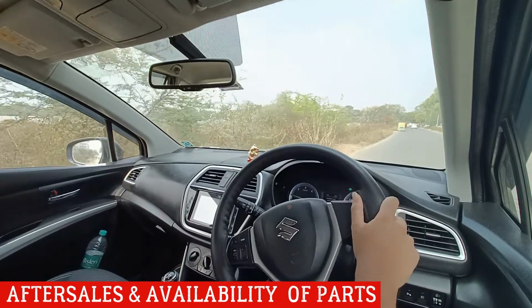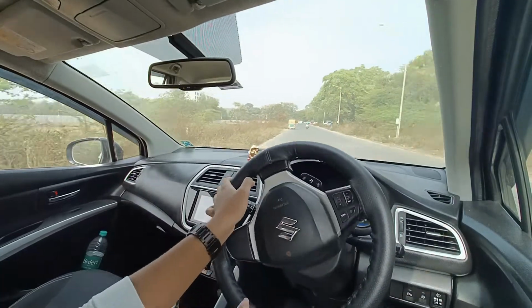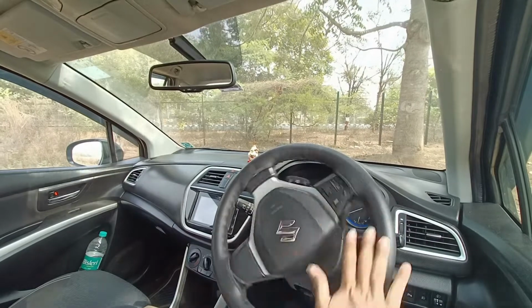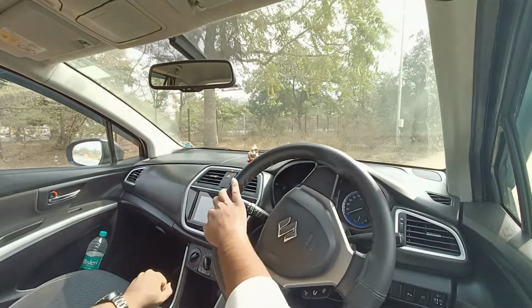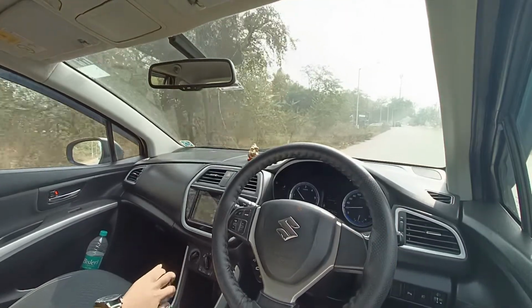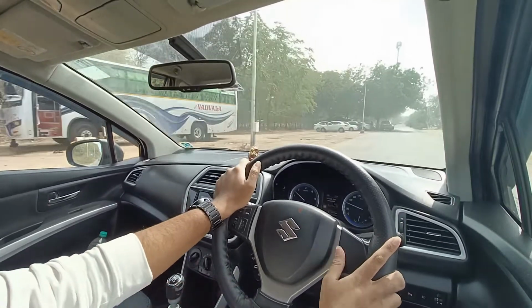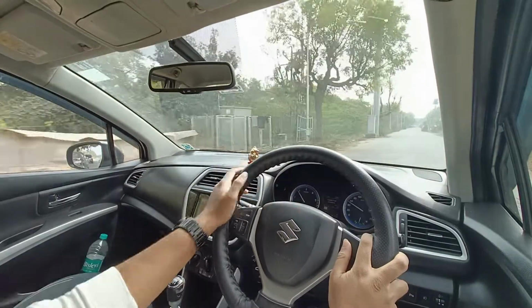The after sales will be expensive for this vehicle particularly, because this is not just any normal Suzuki car that will cost you very cheap after sales. The two major problems this car comes with are the availability of parts, number one, and number two, prices of those parts. Both of these things will affect you. Like if you think this is a Suzuki car, after sales will be very cheap, or availability of parts is great, that is not the case with this car. So that is something you need to be ready for. And while finalizing the S-Cross 1.6, make sure you don't go to just a single dealer or a single car. Make sure you check out as many cars as possible to get a wide idea of all the cars that are on offer in your city.